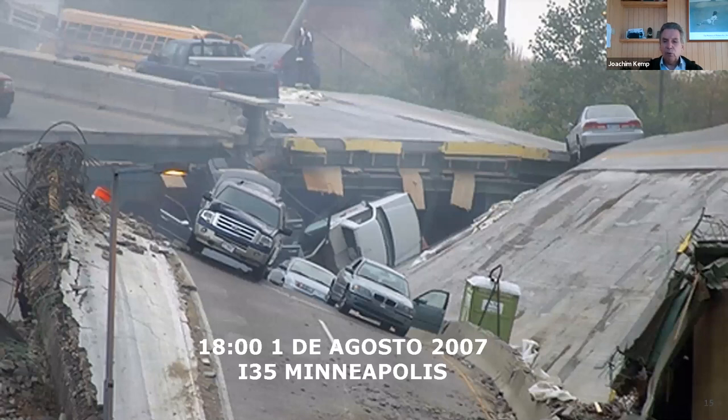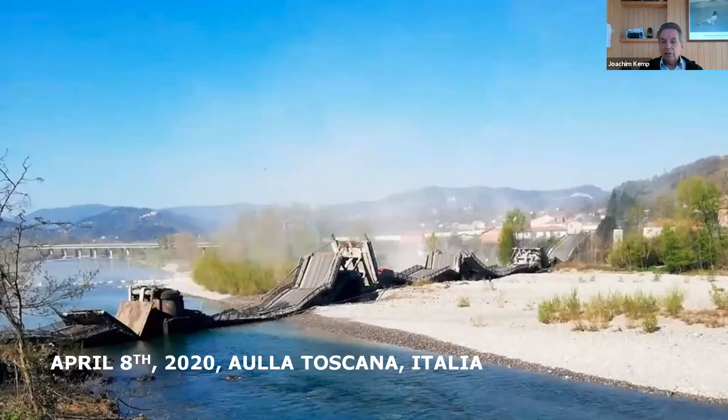Only in Italy, before the collapse of the Morandi Bridge, between 2016 and 2017, five other bridges collapsed. Thus, after some initial turmoil and activity, it is business as usual, as this new picture of a bridge in Aulla, Tuscany, Italy confirms, which catastrophically collapsed on April 8th, 2020. That is a couple of, not even 2 months ago.